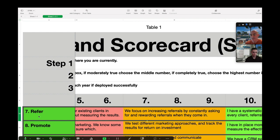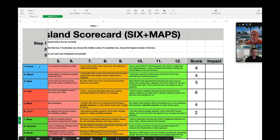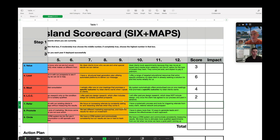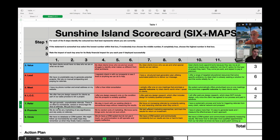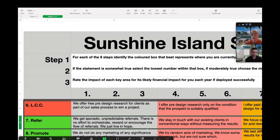And we go into these green cells here. So you can see here that there's 3 different phases that you go through. One is strategy, the blue one. The red ones are the offers that you make. And the green ones are the ways that we get people into our funnel, the way we attract people to us, or the marketing. This is what most people think marketing is. Referrals, promotions, and then follow-up. So let's have a look at referrals. We get sporadic, unpredictable referrals. There is no effort to orchestrate, reward, or encourage the flow of referrals. We just live in hope.